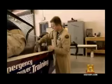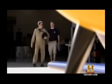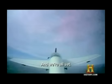To teach a pilot how to recover from a spin, Ransbury and a trainee go aloft. A camera in the tail of the plane catches the action as he slows the aircraft to the point where the wings have no lift and the plane begins to stall. And we're all set. Here we go. Then torque from the engine and other aerodynamic forces pull it into a spin. There's 1 turn. There's 2 turns. 3 turns. Now we're a steady state spin here.